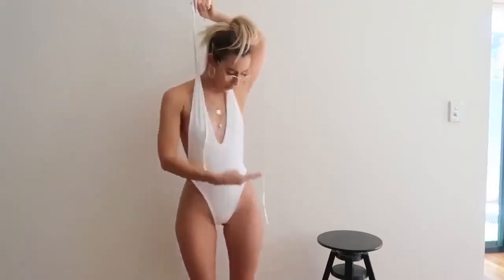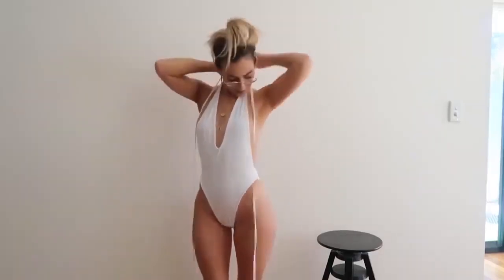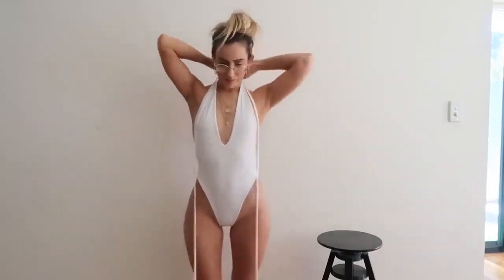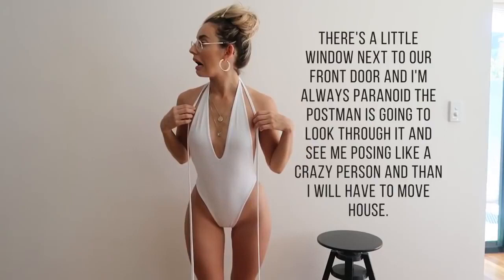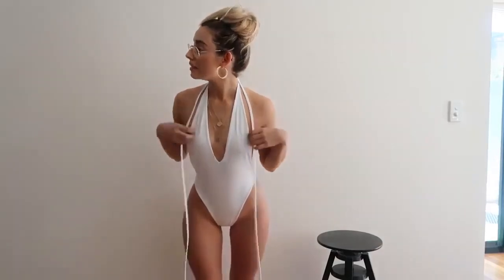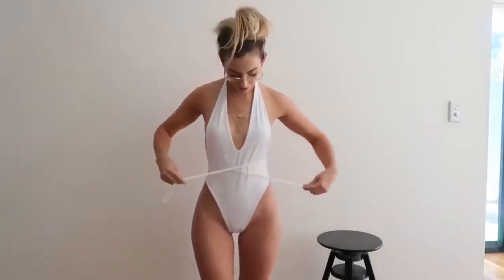Oh my god. So as you guys can see, it's two really long straps that you tie up here, right? So you can choose to keep them tied up like this and just go with the long flowy strap thingy. Postman? Or you can have a bit of fun and do the double cross, which I like because it cinches in the waist and looks super cute from the back.